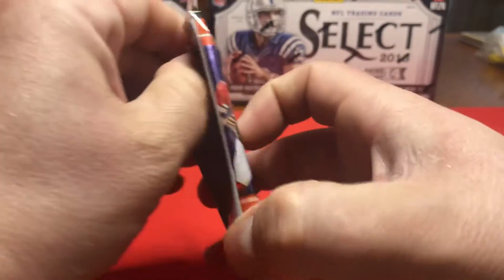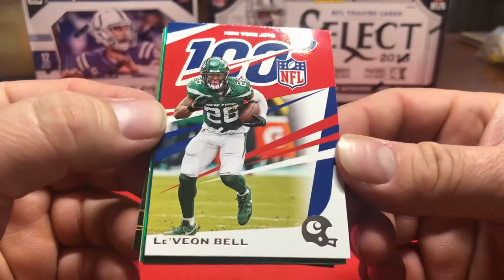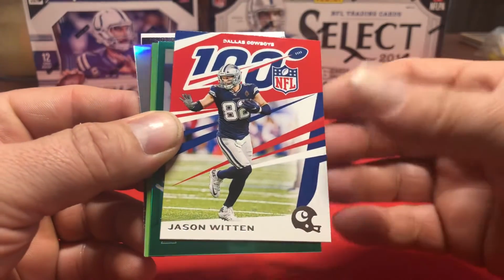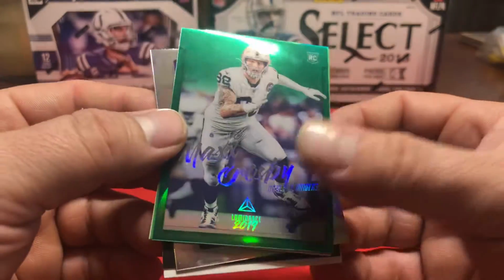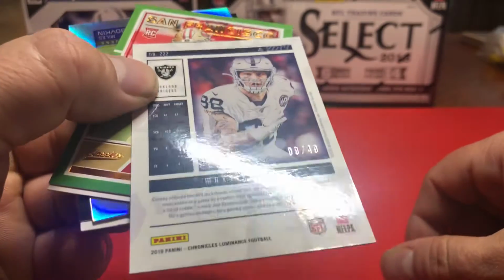Pack number two. Le'Veon Bell base. Got a Jason Witten base. Got a green Max Crosby. That card is sharp. Numbered 9/49.